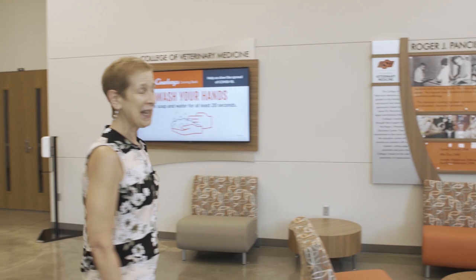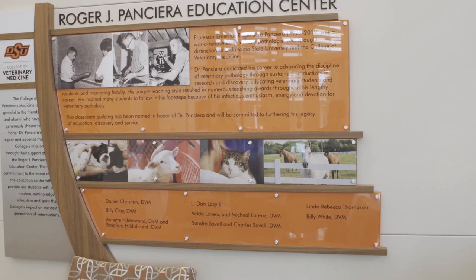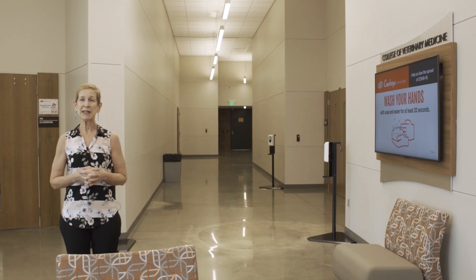Let me give you a little history about this building. It opened in August 2020, and it was created to bring a beautiful ambiance to students when they're trying to learn. And also, we have state-of-the-art teaching rooms. We've also been able to bring all 3 years' classrooms together under one roof so that our students can see each other. First-year students can mingle with third-year and second-year. So that's a real opportunity our students never had before.